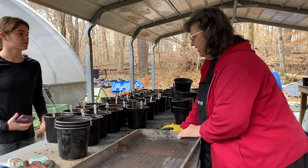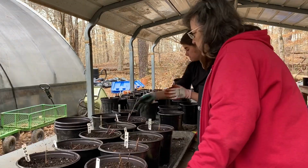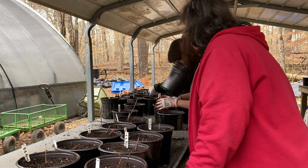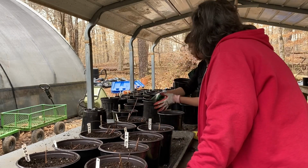Right. 33. Cool. 33 plants just in one day. These 33 ferns, you said? Yes, ma'am. So we wouldn't have any southern shield ferns at all to sell at the plant sale if it wasn't for these. These are all that we have.